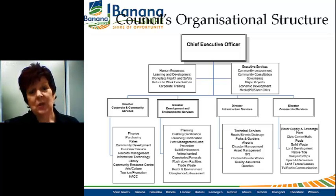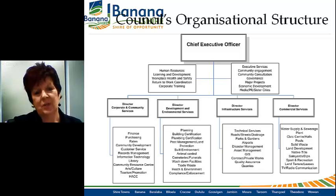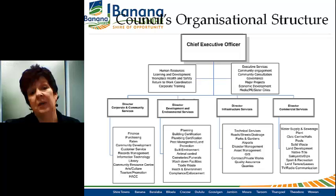In commercial services, we have our water and storage services, but we also have airports, one located here, as I said, 10 minutes from Billawheeler, and also one located at Taroom with smaller airstrips at Nara and again at Theodore, just 1 hour south of Billawheeler.